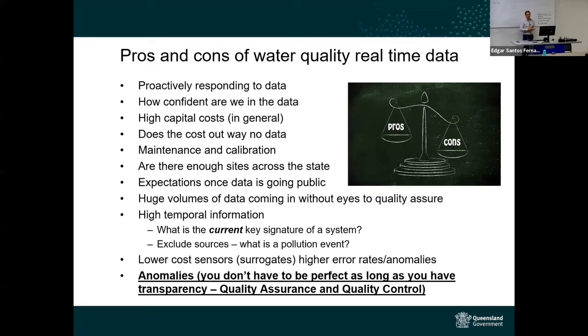The expectations once data goes out, like I mentioned that cane grower example, the Bureau of Meteorology had a really good example. They put up the radar data about 10 years ago, never thought anybody would look at it. I guarantee everybody in the room here and everybody online, whenever there's a storm coming, you jump onto that website. It's one of the most hit websites. You put out data, you will be surprised who starts to use it. We were surprised that we put our nitrate data out, took one probe offline and we got a call the next day. Where's that data gone? It's very interesting once you put data out there.